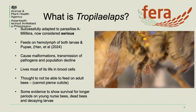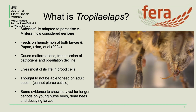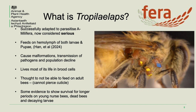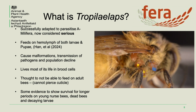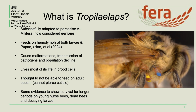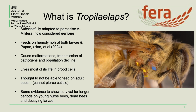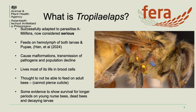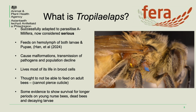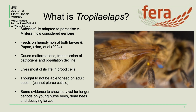So it causes malformations, transmission of pathogens and population decline. It lives most of its life in brood cells. It can come and go freely in unsealed cells. Thought not to be able to feed on adult bees. We've got a bit of evidence to suggest that may not always be the case, but it is likely. And some evidence to show survival for longer periods on young nurse bees, certainly dead bees and decaying larvae. So we have had mites living for quite a while on those things.